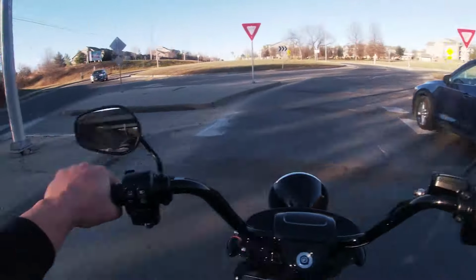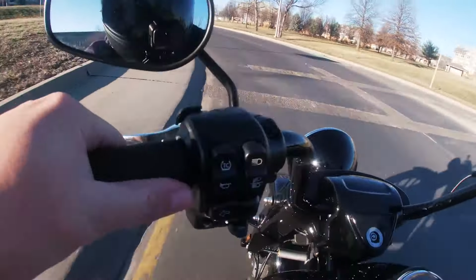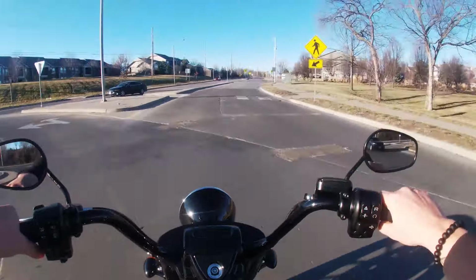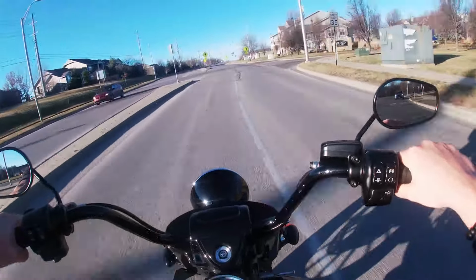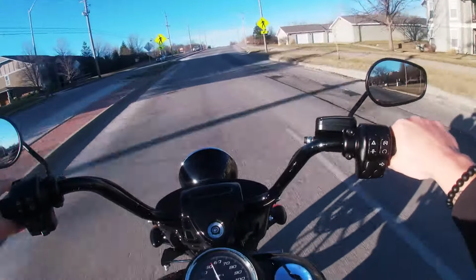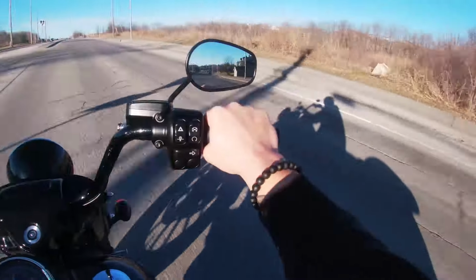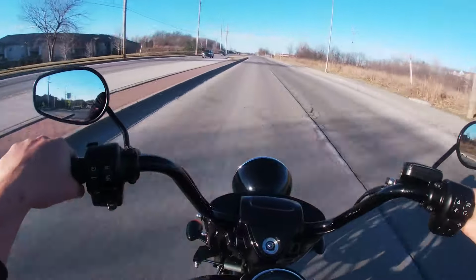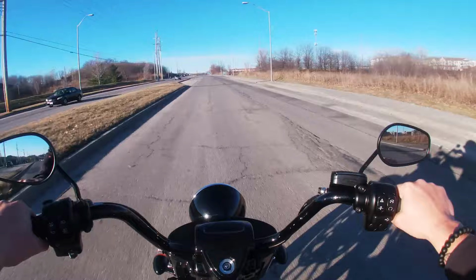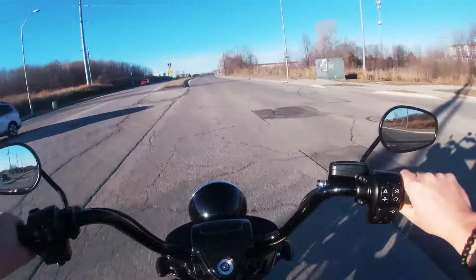Yeah, these things ride good. Wow. There's the power coming out of that corner. I mean, these things just hug these turns. Power coming out of that corner. You are not lacking power in this bad boy. Zero of that. This thing is a beast.